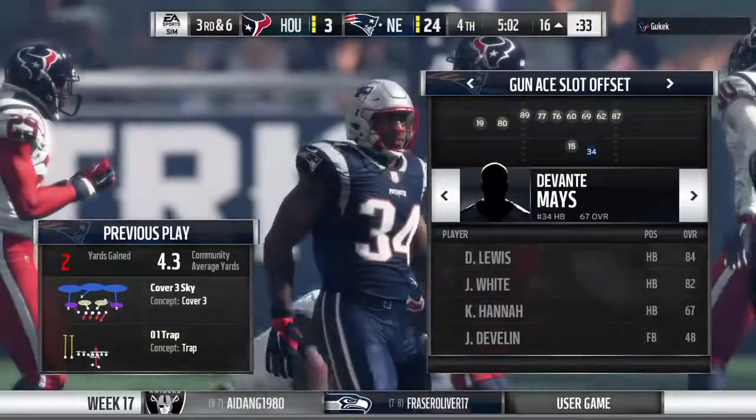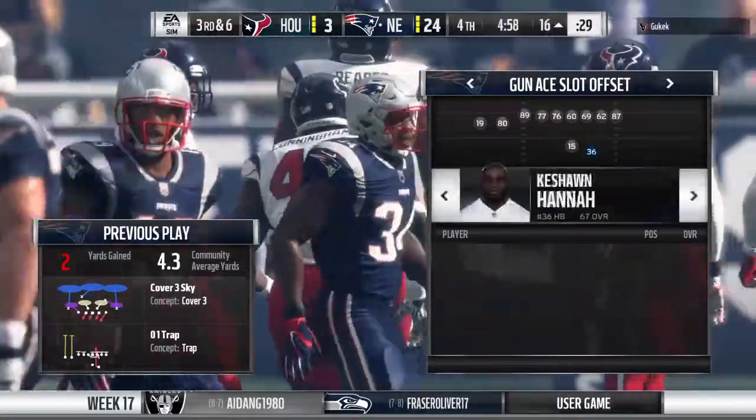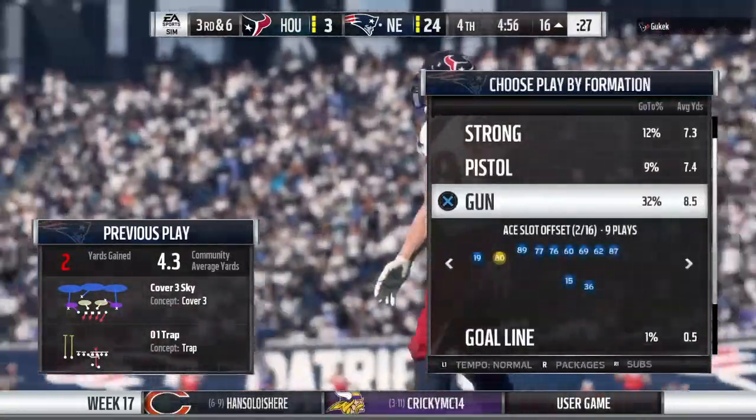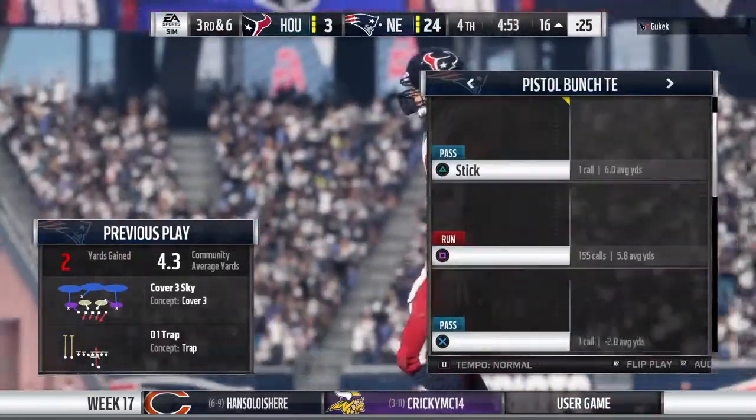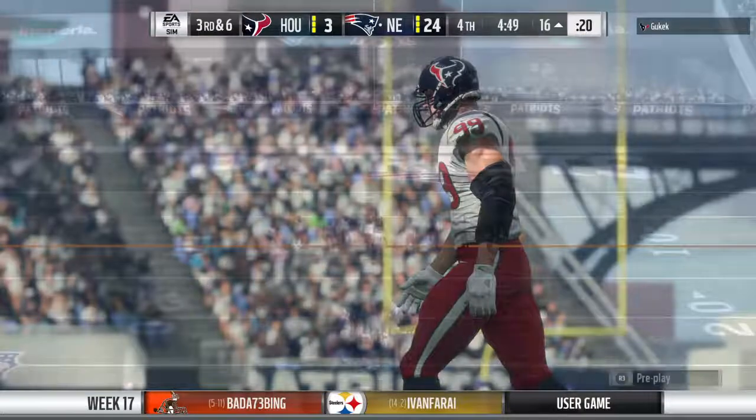It's 3rd and 6. The 4th quarter here, they've got the lead. They want to keep it on the ground. That's what they're doing. Smart football. Keep the clock grinding. Keep it going. But you got to figure now, they're going to see more people stacked up at the line of scrimmage as they try and bleed it out.